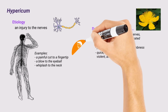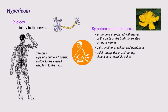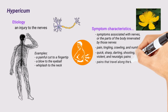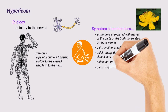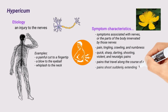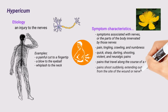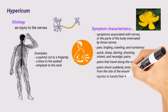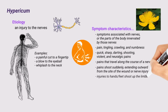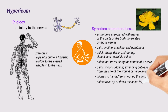Many nerve pains tend to be rather severe or intense. They're often the kinds of pains that travel along the course of a nerve. Hypericum pains tend to shoot suddenly, extending outward from the original site of the wound or nerve injury. Injuries to the hands or feet produce pains that shoot up the limbs. Pains may travel up or down the spine from the site of an injury.